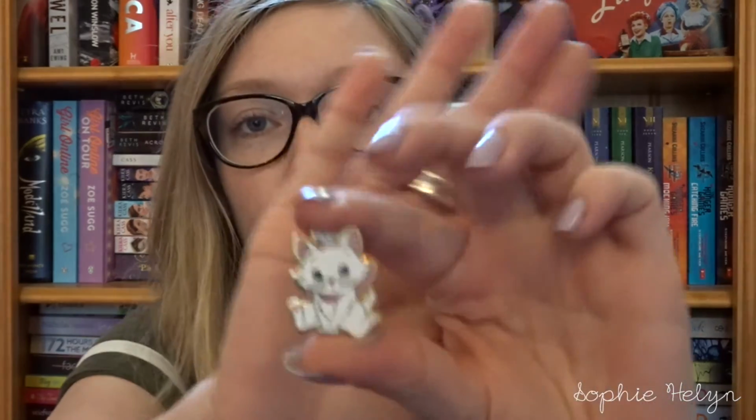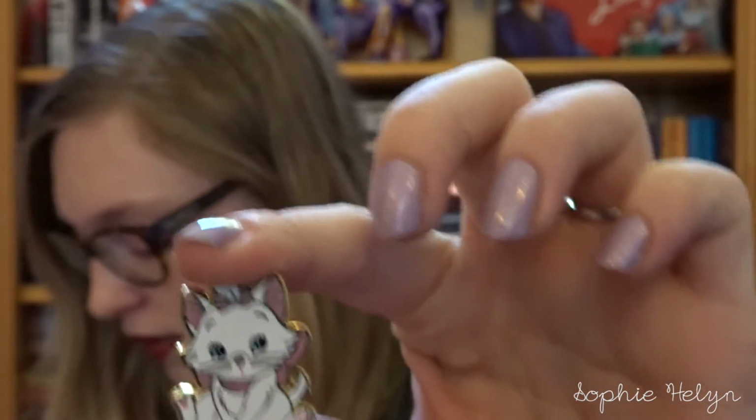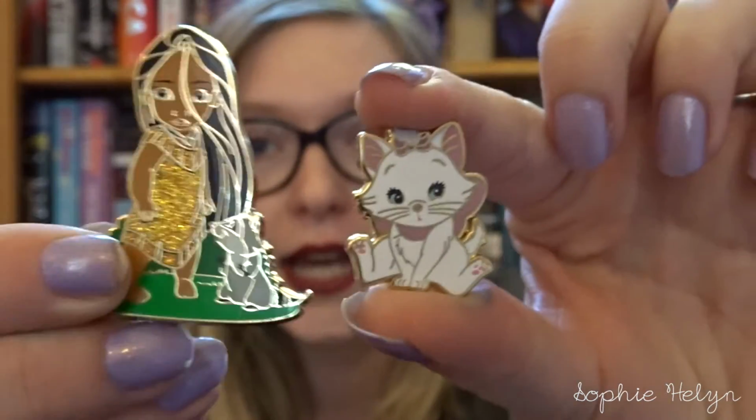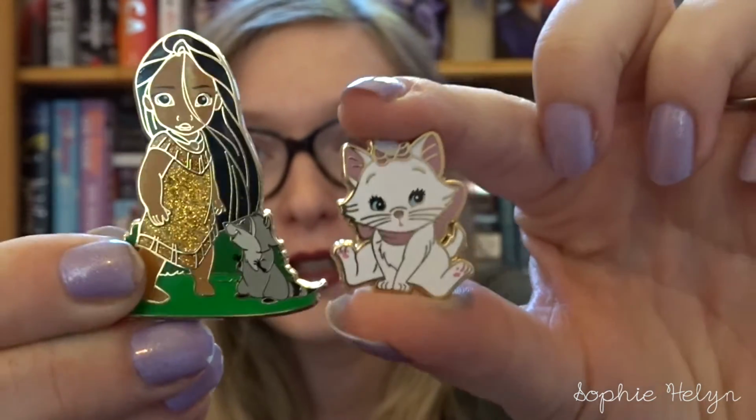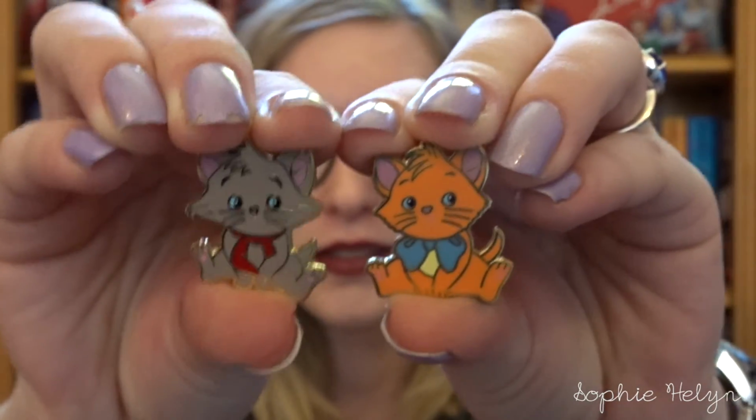So I'll show you just how small and cute these are. This is the Marie one. Look how cute and diddy that is, just in comparison to this animated pin, which is fairly small in comparison. This is the little compact, so they are really tiny. So there's the Marie one, and then these are the two brothers. I can never remember which way around their names go, even though I've watched the film about 1 billion times. But these are the two little brother kittens. It's just so cute. I'll try and show them all together.